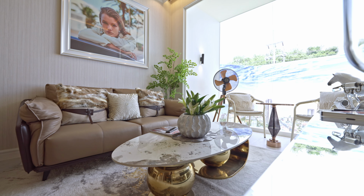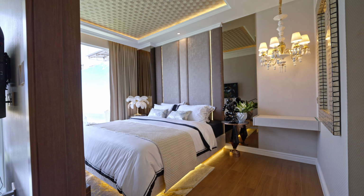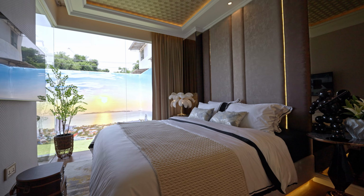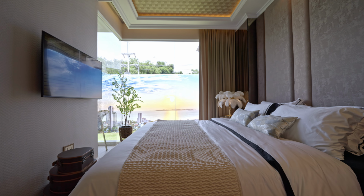Very nice. Now we move to the bedroom. This one is a bedroom. Of course, you will have a door here. When you come in, you will have a beautiful bedroom set up. The bed, mattress with the unit, and you can always take the view with the full glass door.